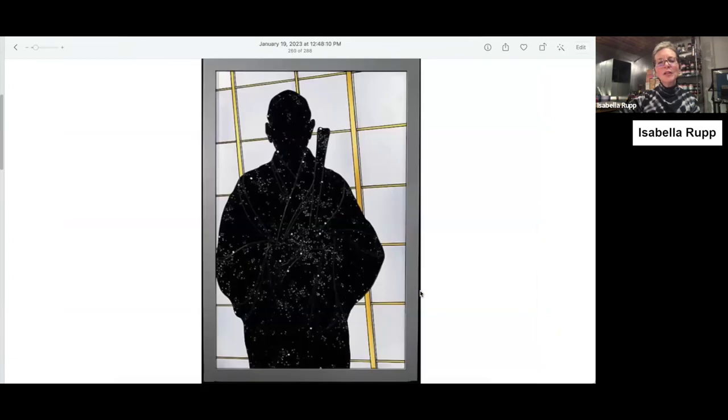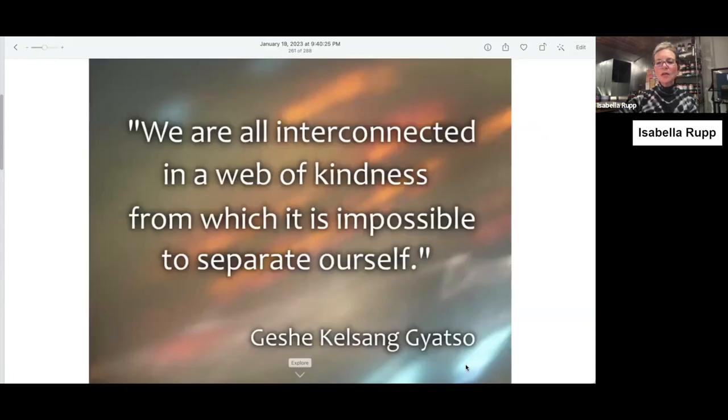And this is Narcissus's Buddhist teacher from many decades ago, Suzuki Roshi. This is a stained glass piece that is in the collection of the Metropolitan Museum of Art. So I learned, not only did I share an interest in glass with him, but also in Buddhism. My teacher, Geshe Kelsang Gyatso, I love this quote: We are all interconnected in a web of kindness from which it is impossible to separate ourselves. And my journey with this material has certainly shown me that.